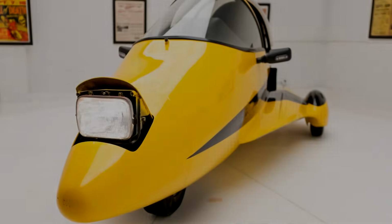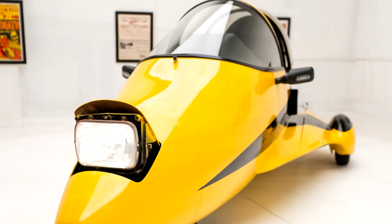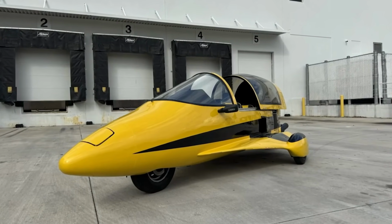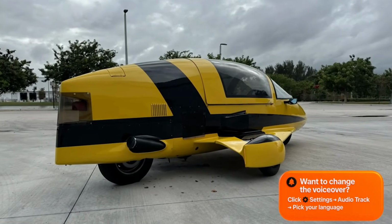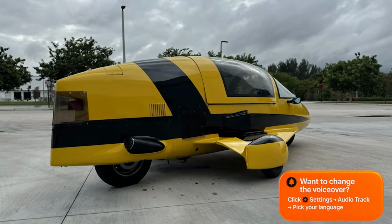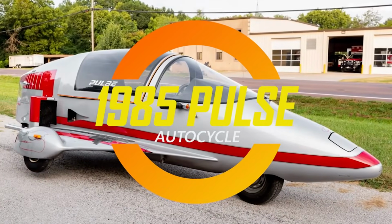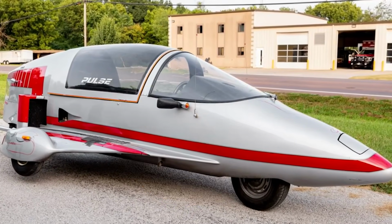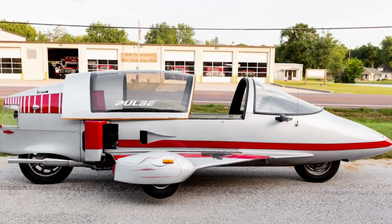Ladies and gentlemen, imagine you're stuck in 1985 Michigan, and someone tells you, "I've built a motorcycle that looks like a fighter jet, corners like a go-kart, and sips fuel like a camel on vacation." Now imagine you turn around, and there it is, 16 feet long, shaped like a missile, and with a sliding plexiglass canopy like it's about to deploy flares and engage afterburners. Welcome, my friends, to the utterly bonkers, bizarrely brilliant Pulse Autocycle.